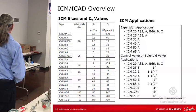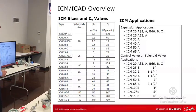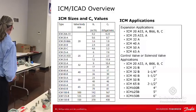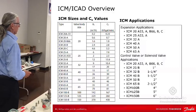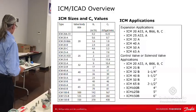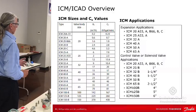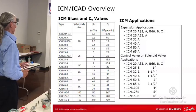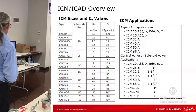We didn't talk about, like in our regulator valves, we have different cones. We didn't talk about this, but ICM is no different. We have a bunch of cones. We've got A, we've got B, we've got C, we've got A33, we've got B66. Just to not confuse you, but just to let you know, the A's typically are for expansion applications where you're wanting to expand or flash gas. And the B and the C are typically, I mean, if it's a large application, you could use it for expansion, but it's typically going to be flow control, like for a large flow into a tank or something. That's just generally what we see. Just keep that in mind.